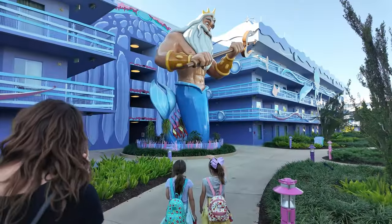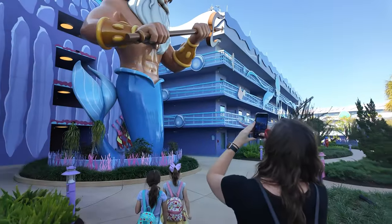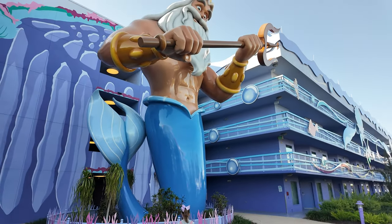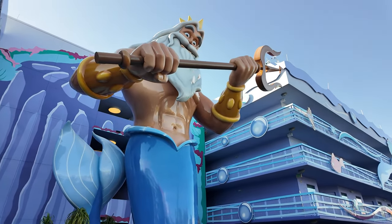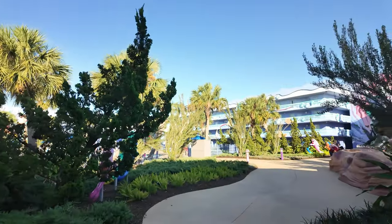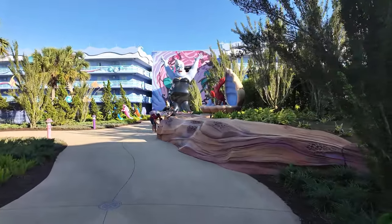And I have a photo with Prince Eric because he's my favorite prince. Love it. We got King Triton on this side and then Ursula's on the other. But yeah, look at them abs. Oh, that's funny. He's huge. Smile, girls. And we got Sebastian over here. It's real cute over here.